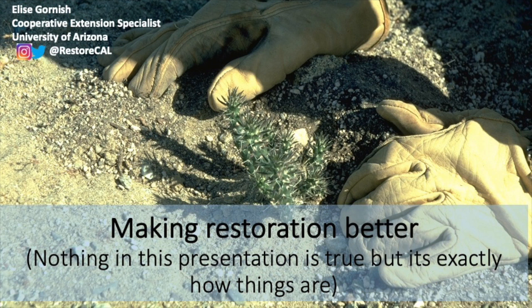story. So as a cooperative extension specialist, probably or hopefully, most of you are aware that cooperative extension has to work with stakeholders to help them address their management goals, okay? So I work with a lot of stakeholders in the state of Arizona, farmers, ranchers, backyard gardeners, BLM, government, all kinds of folks, to help them solve their land management challenges in terms of things like that.